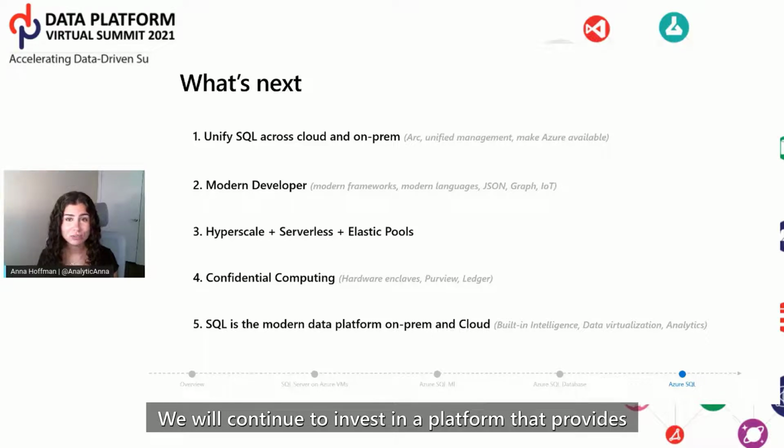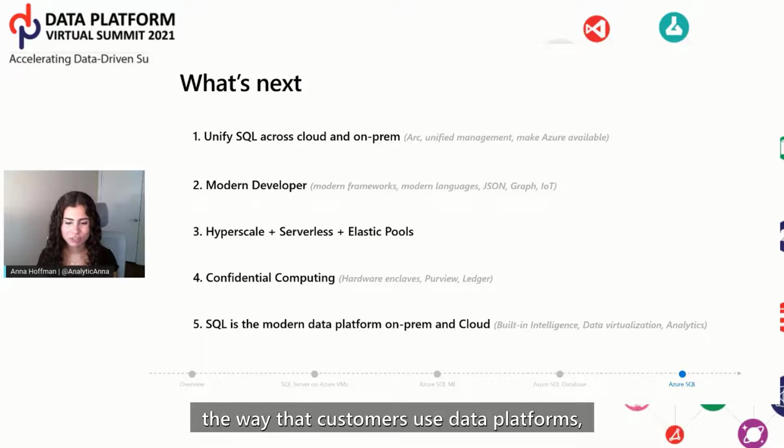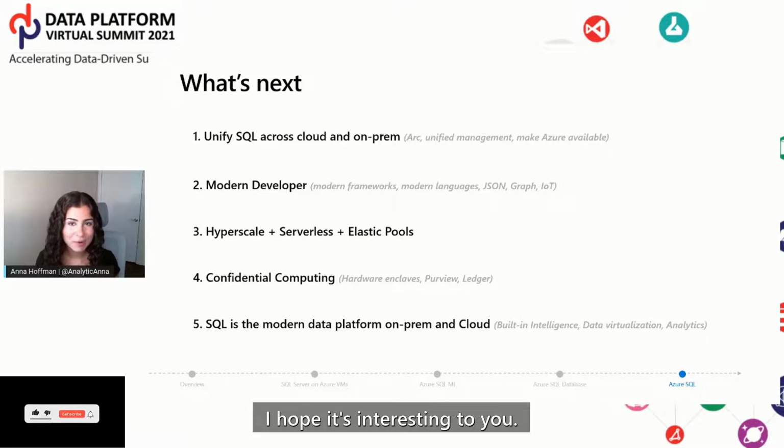We will continue to invest in a platform that provides a higher level of intelligence and data virtualization and change the way that customers use data platforms. So that's a little bit about our vision. I hope it's interesting to you. It excites me to hear about it myself.